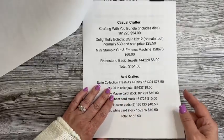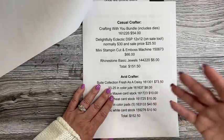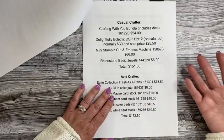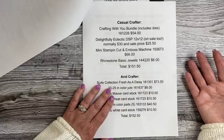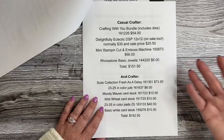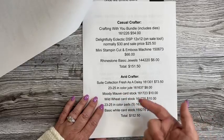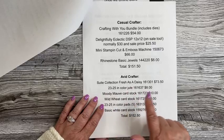Also, clearance items, you can put those in your starter kit. So it's really the sky's the limit. We also have a kits collection. So if you love those kits that we have that are available online, you could put those in your starter kit. So there's a lot of options out there, right? But for an example, I've given just some ideas like the Fresh as a Daisy Sweet Collection, and also ordering the jute that's in our catalog that matches it.